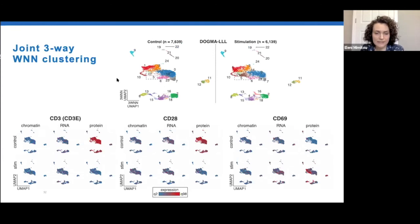As with the paired ASAP-seq, we could also visualize again stimulation response across the three modalities, now only captured from the same cells and not after integration. And we observed cases as seen for CD3 and CD69, where we have a heterogeneous response with changes in chromatin, RNA, and protein being uncoupled.